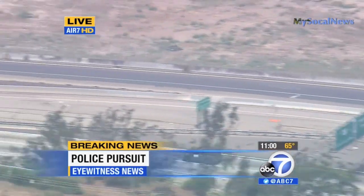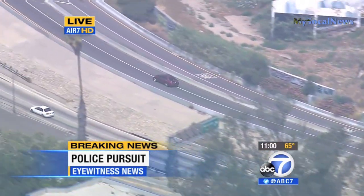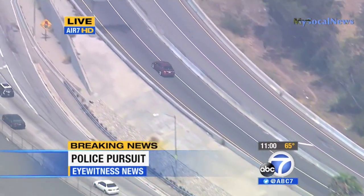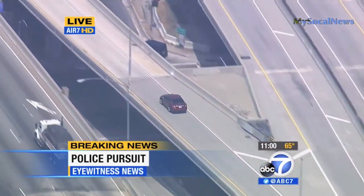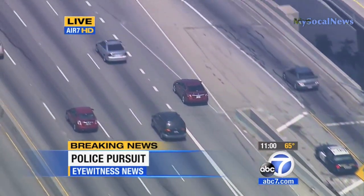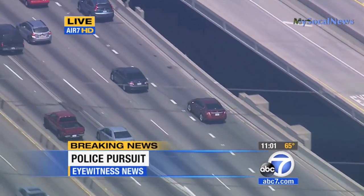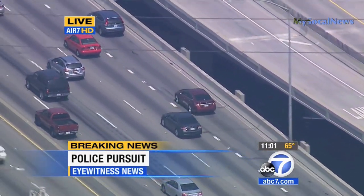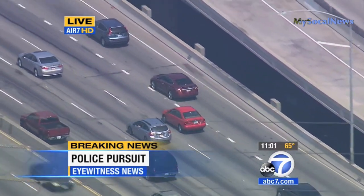This started in downtown, basically eastbound 10, Peck Road, Hollenbeck Division, but they've been going back and forth. Right now, we're believing that this Nissan Maxima is headed westbound 10. There's going to be a lot of changing around as far as where things go. But again, they've been on the 10 freeway. They were eastbound, and then now they're westbound. One more time, they're approaching Alameda.